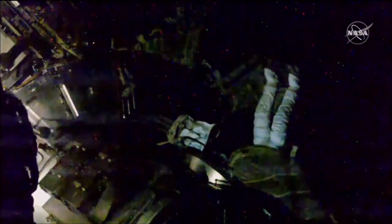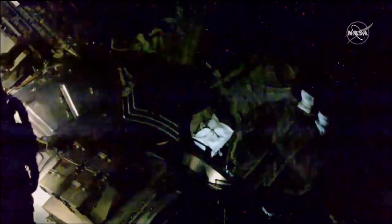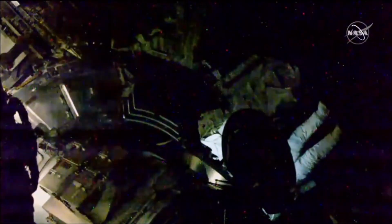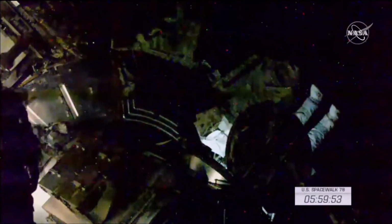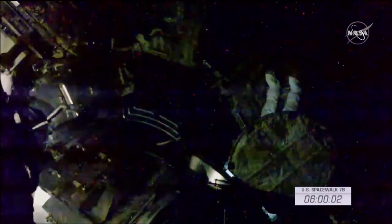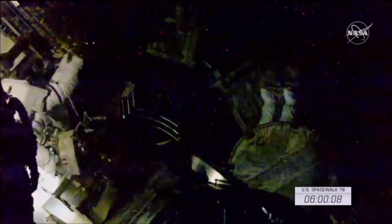Copy, Kayla. Thermal cover's open, and you can stow the bags as you would like. We know that you also have that ratchet wrench still on your mini workstation. If you wanted to take that off and stow it separately, up to you. Barron just gave verbal confirmation that the hatch thermal cover is open, one of the early steps into getting back into the Quest airlock. She's now going to work on stowing some of the bags that contain the tools that they needed to replace the degraded SASA.